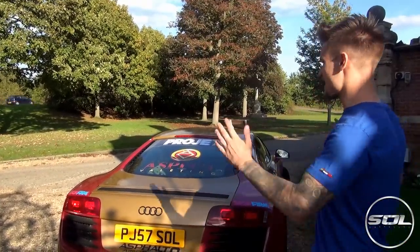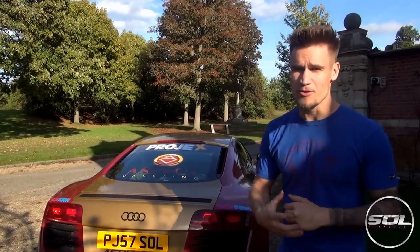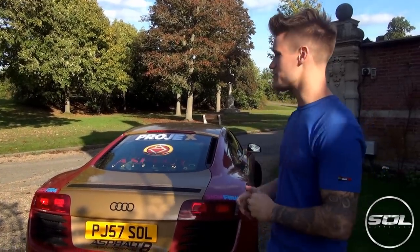The running costs of the Audi R8 V8, even though it's 2008, are still fairly expensive, and a lot more expensive than the Vauxhall Astra. Even a lot more expensive than I was expecting to buy this car.